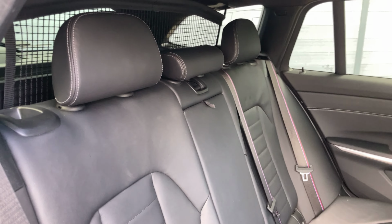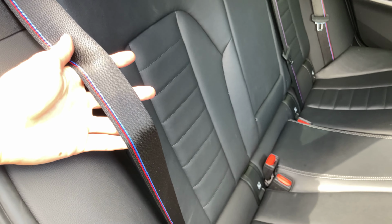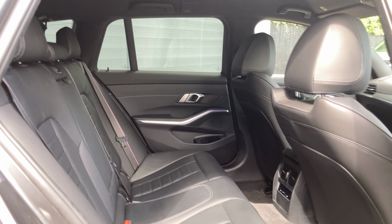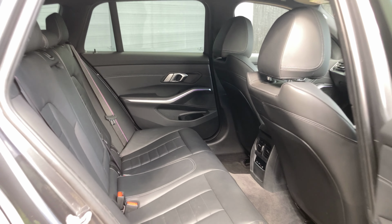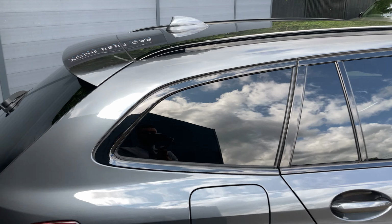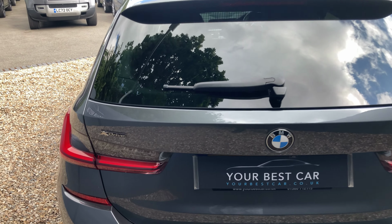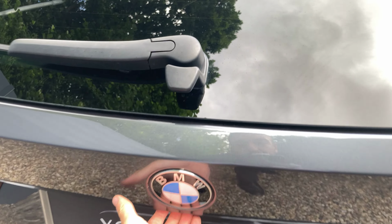Of course, we've got the exact same seat upholstery back here, the black Vanaska leather seats with the M Sport stitch seat belts all around. You've got plenty of head and leg room on the Touring, and then air vents as well at the back. So moving around to the rear, you'll notice the privacy glass extends all the way back. Our xDrive and M340i badges on the left and right respectively.